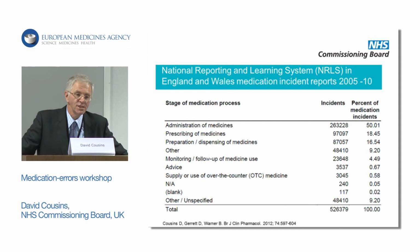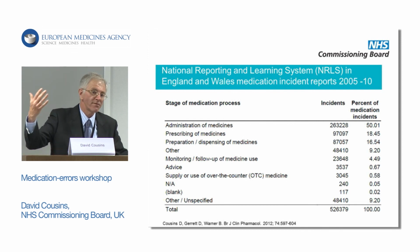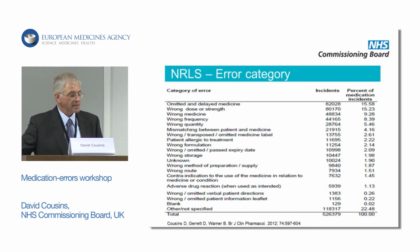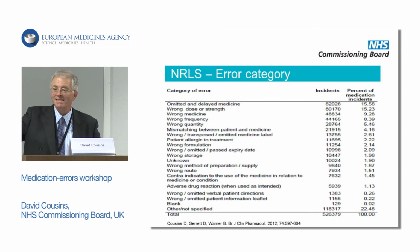And administration of medicines, because most of our reports come from hospital, administration of medicines was the top type of error, followed by prescribing and preparation and dispensing and monitoring. And of the types of error category, omitted and delayed medicine was number one. Omitted and delayed. Now, this is a challenge for pharmacovigilance. This is when a medicine is required and not given.